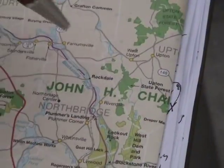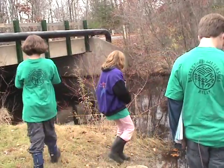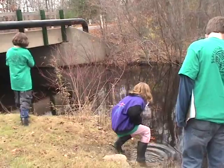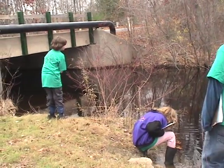I think we're here on the West River. Wait, what are we doing? We're looking for the 3 types of water plants. Remember, submerged, emergent, and floating leaf. Let's go see what's on the other side of that bridge. Okay.